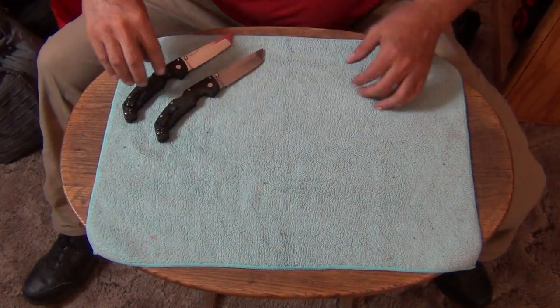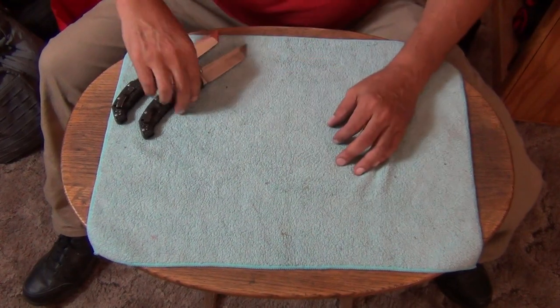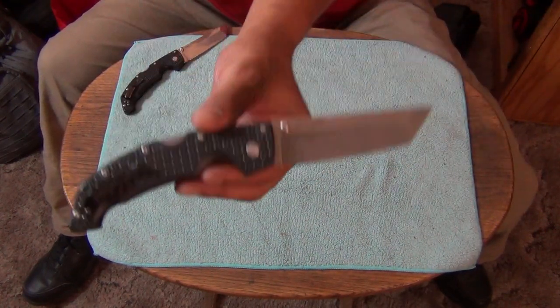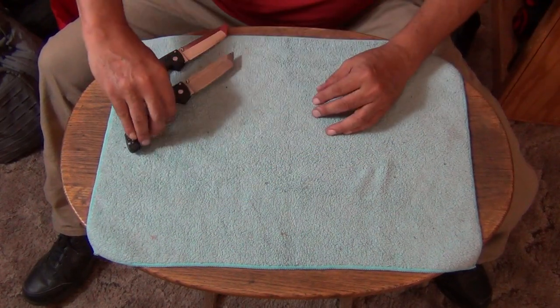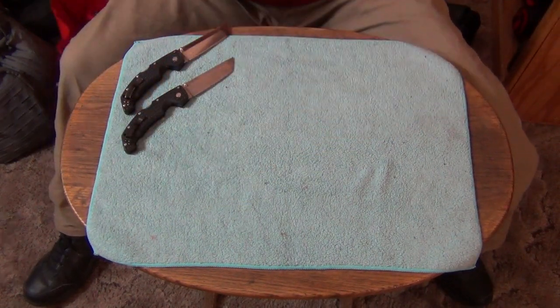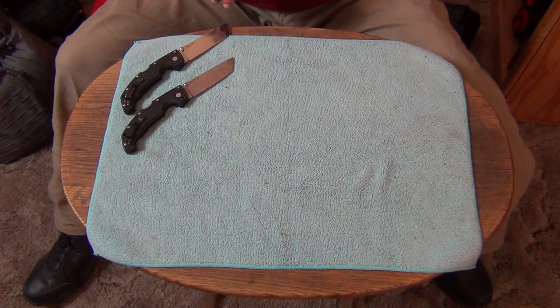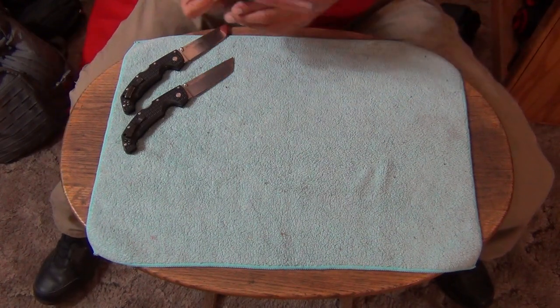Another Oz 8 one. This one I got to collect after the other one got confiscated. I started using this one. I always get another one to collect, because I always like to have the backup of knives I really, really, really like. And these are knives I really, really like.